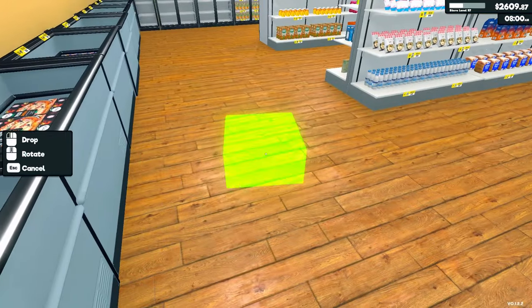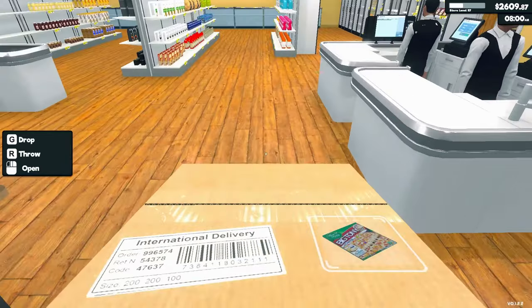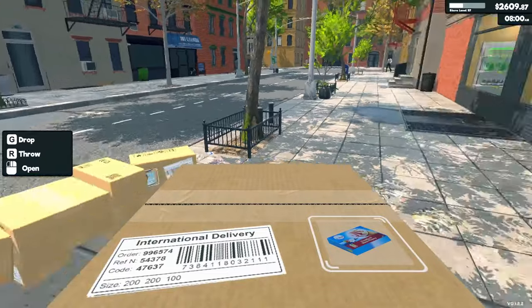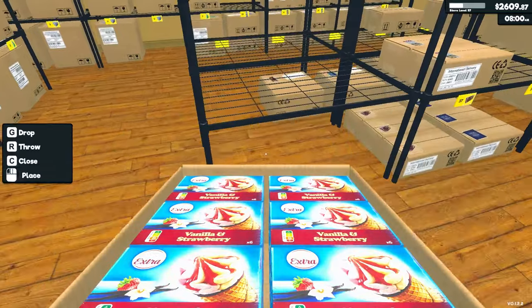We are already out of freezers. I was ready for this. Okay, so we gotta order, we'll just pile them up for now and we'll see what the total is, because we also got an extra pizza here. So we get a pizza and an ice cream. This is a strawberry one that's folded up, so let's get that into our storage. There we go.